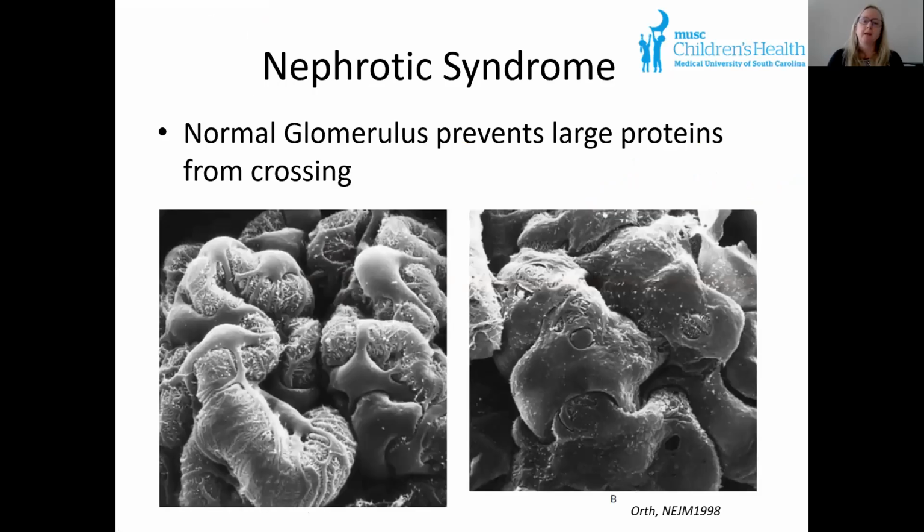So this is a picture. If you're looking at the screen, I'm hoping your left is the same as my left, or you can see my cursor. You can see these little foot processes from the podocytes here, and this is an electron microscopy. And then you see over here, you don't see those little foot processes anymore. They've kind of all shriveled up in here, and they're no longer where they should be.